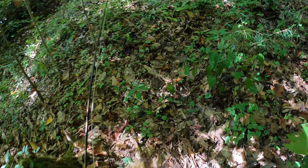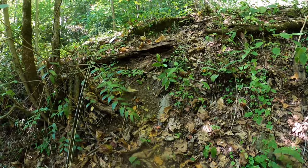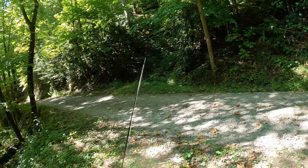Here to the trail. I think the trail came back to right up here, so I don't think we're too far from the trail right now. I think so. Yeah. Looks like the old trail. Good. That won't take us too long to get back then.